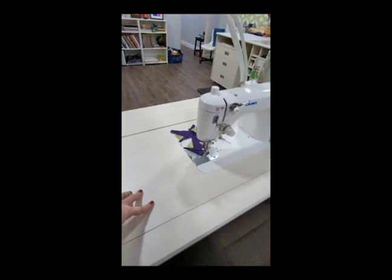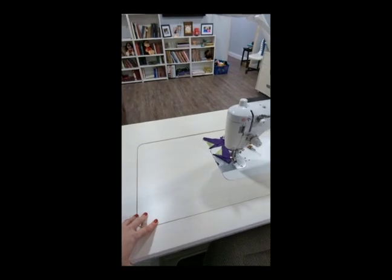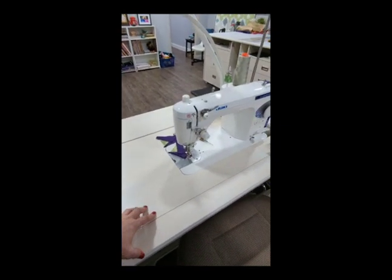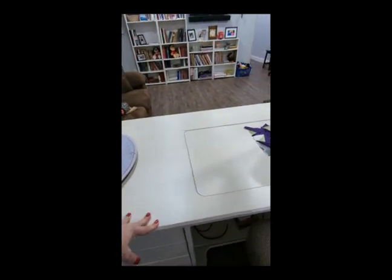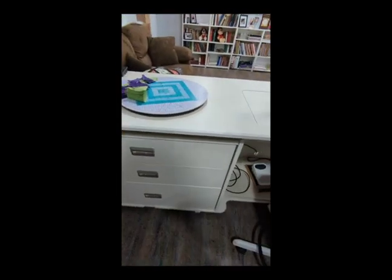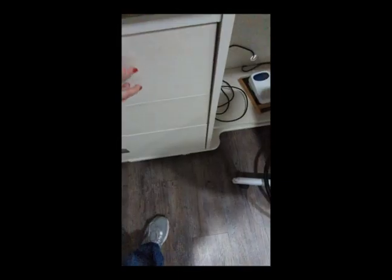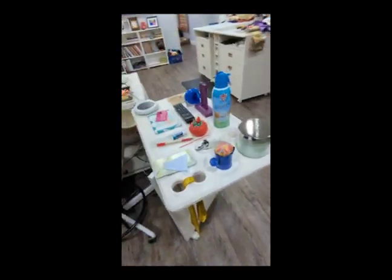This piece is designed to fit your machine, so you have to tell them what machine you have, and they build this piece to fit your machine. And so it just sets in beautifully. And then it's got 3 big drawers, again, to hide a multitude of sin. This top drawer, this one is all dog treats. Yeah, Leroy's not spoiled at all.